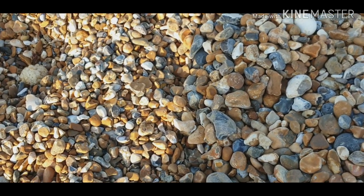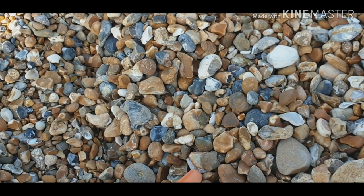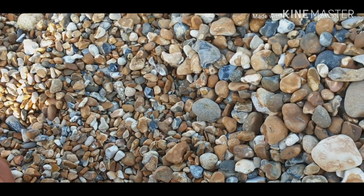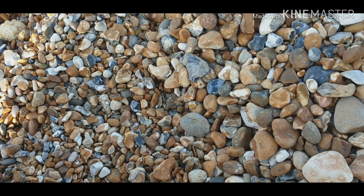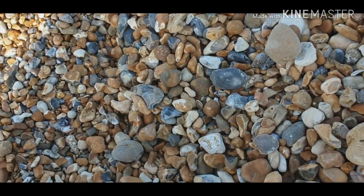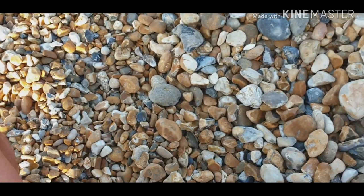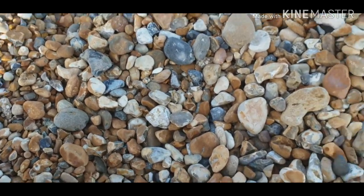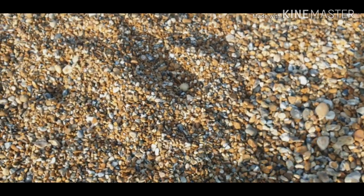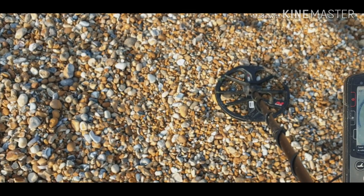Let's see if I can hold you. Oh yeah, yep, there's another 20p. Another 20p. Any more? Oh well, it's like this. Let's have a bit, massive big groups here. And that's why I've got the coin spells. Have a lovely little look. No, I think that's it, guys. It's a coin spell. Brilliant.